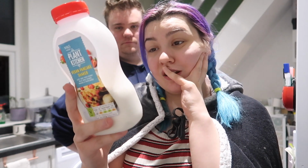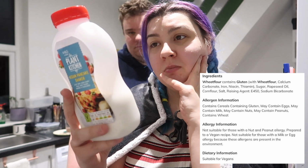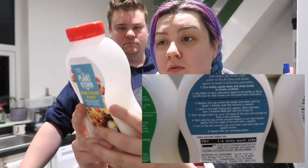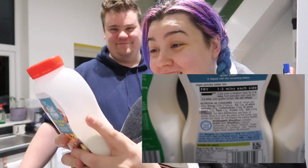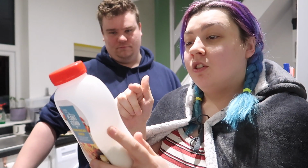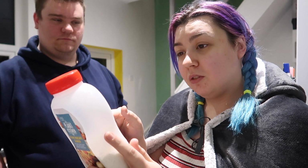It says on the back to add 290 millilitres of dairy alternative liquid to the bottle or fill to the fill line. For best results, use oat-based dairy alternative, which is pretty much the exact wording of what the other one said. So I'm just going to follow the instructions. I'm going to turn the bottle upside down, shake it, loosen the contents, add the liquid, replace the cap. Did the other bottle say that? Invert the bottle and shake well for about 1 minute until the mixture is smooth.